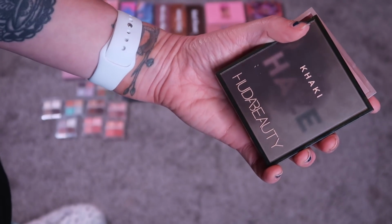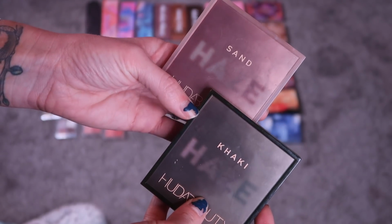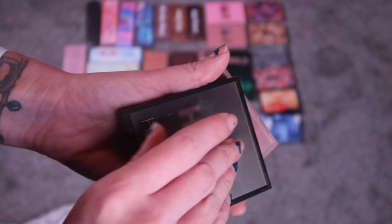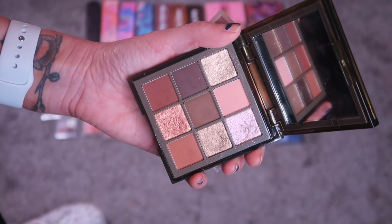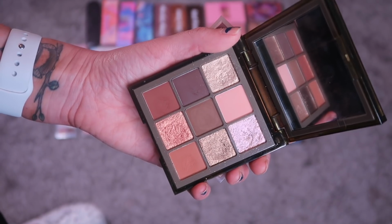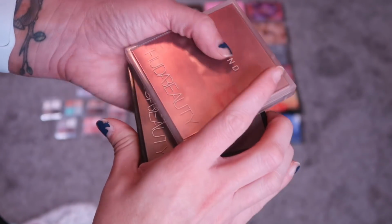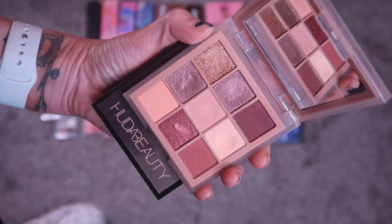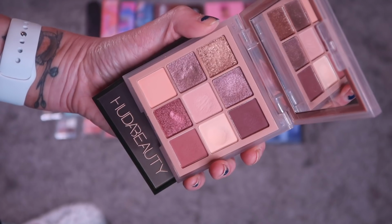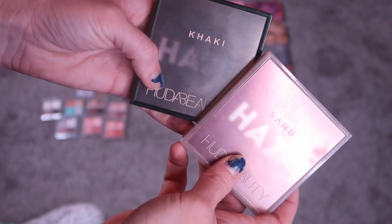And then I feel like it may come as no surprise, I actually am going to declutter both my Khaki Haze and Sand Haze palette. I recently talked about these in palettes that I would declutter if I could get my money back. And even though I can't get my money back, I just do not feel inclined or inspired to reach for either of these. In fact, they kind of just make me mad to reach for, just because I felt like I was so let down and disappointed by these two. So I actually will be decluttering both of these.